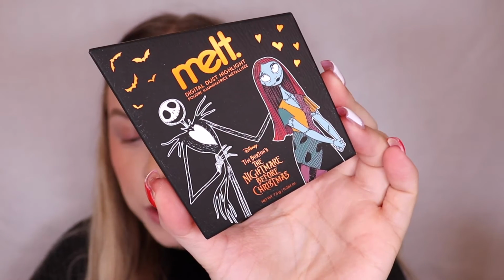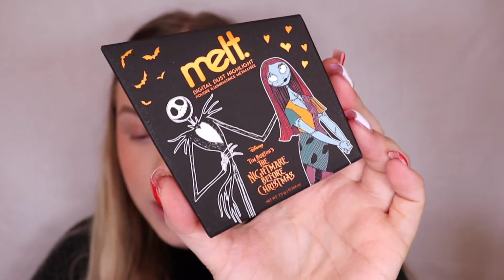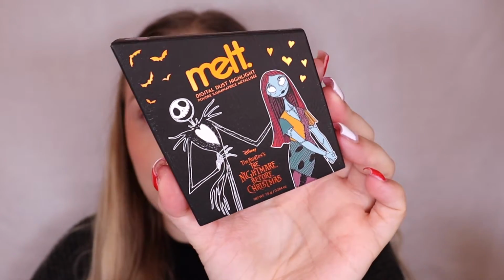Okay, so first we're going to start off with the highlighter. This is called the True Love Never Dies Digital Dust Highlight. This is actually still available on the website, and this retails for $42. So do you see what I mean? If I bought these two together, for example, that's like $90. I literally might as well have just got the full collection. And you know, I love Nightmare Before Christmas, so I'm gonna love it anyway.